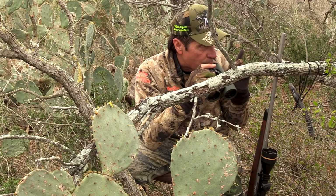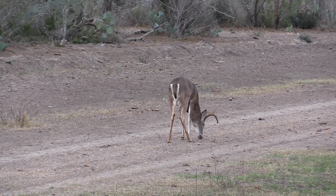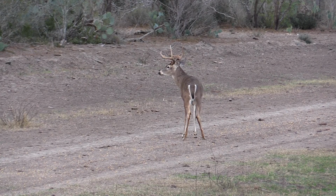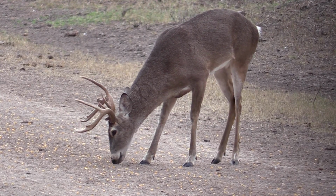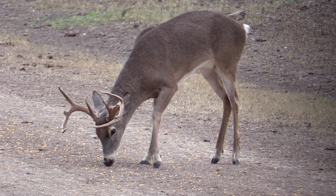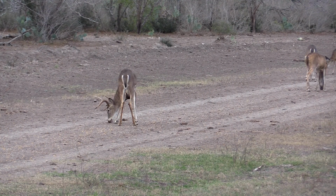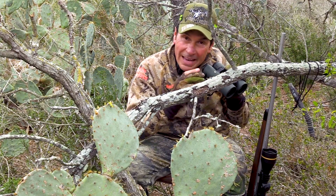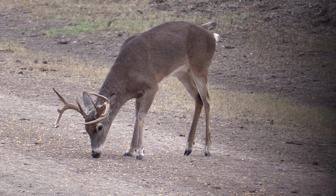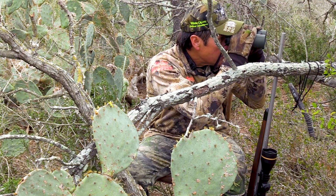There's a nice 8-point. Looks like he's broke off on both sides. I'm gonna keep an eye on him. He's definitely a shooter. He's a buck that they would want to take out. Don't want that type of deer with the genetics he's got breeding into the population. I'm gonna see if I can get a shot on that deer there. Nice 8-point, even though he's broke off. He's a big body deer, and he's probably 5.5, maybe even 6.5 years old.